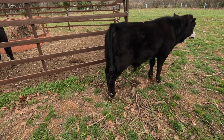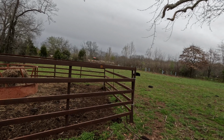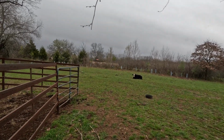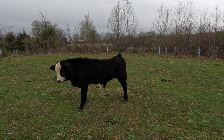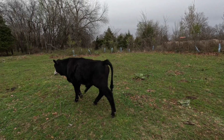He's really favoring that leg bad. Now Danny Starr is laying out here, and you can tell he is not feeling good at all. He's not feeling well. See that back leg on the other side? How he carries it and holds it. He's doing a lot of limping on it.